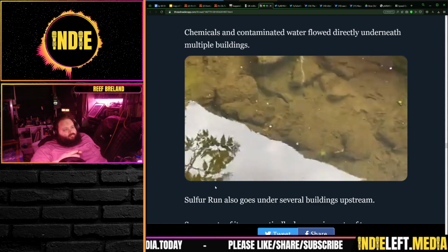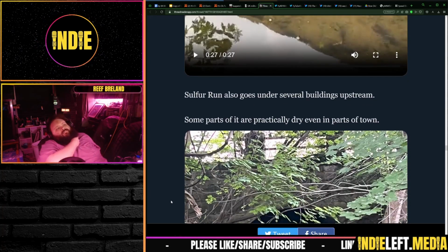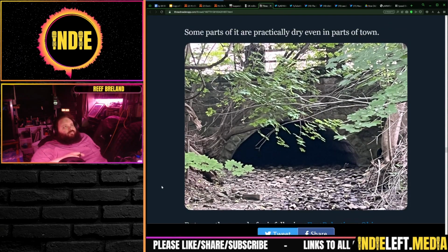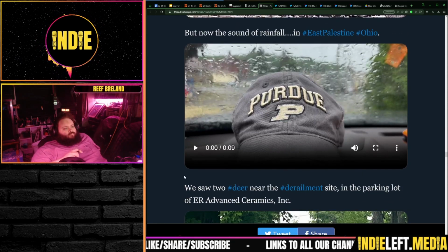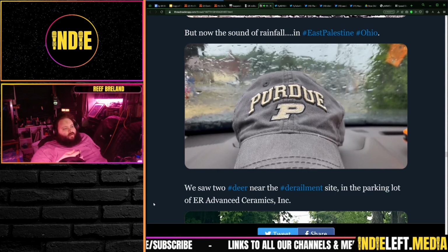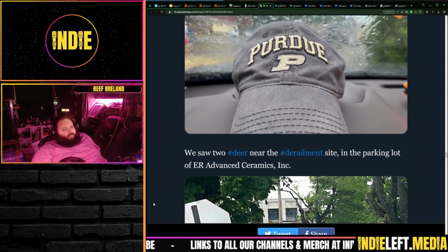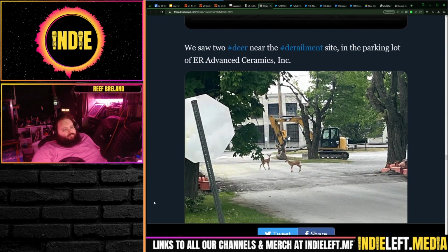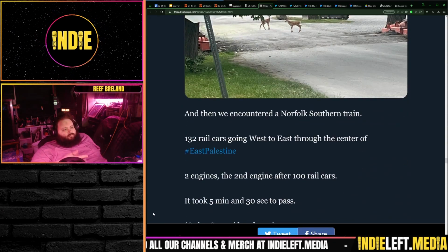There's no wildlife sitting in that thing. Sulphur Run also goes under several buildings upstream. I see some. Okay. Some parts of it are practically dry, even in parts of town. Right, but now the sound of rainfall in East Palestine. Right, which could cause some issues. Yep. We saw 2 deer near the derailment site in the parking lot of ER Advanced Ceramics, Inc.